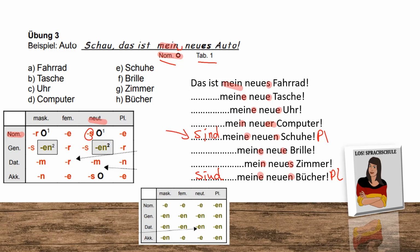Here, for example, we have meine neuen Schuhe. It's not the same. We have to see in our table, plural, meine neuen Schuhe. It's a little bit intimidating to see when it's one table or when it's the 2 tables, but step by step you will learn it. I'm sure of that. Don't feel pressured. Check out the tables, check out my prior videos. I think I made already 2 or even 3 about this topic. And step by step, you will succeed if you haven't already.